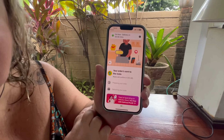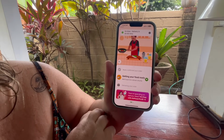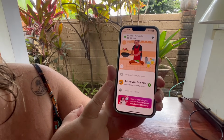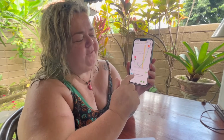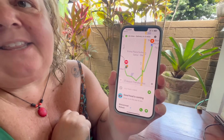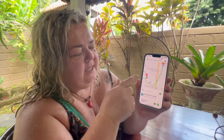Okay, so then it's up to the restaurant to accept the order. They've just confirmed, yes, they'll make it for us. Then what happens is they look for a delivery driver. Okay, so we just got notice, food is coming. So just like the Uber app, it shows you where the driver is, shows where we are, and here he is driving his little bike to us.